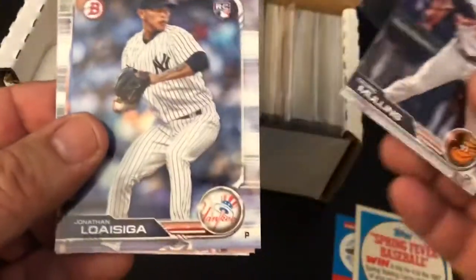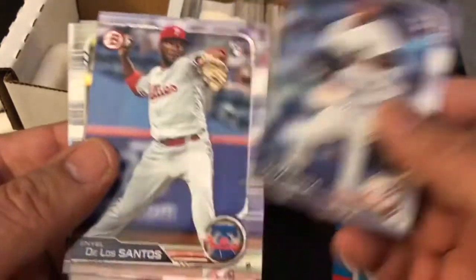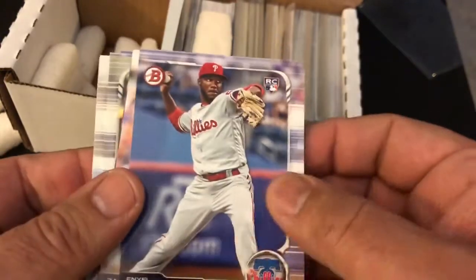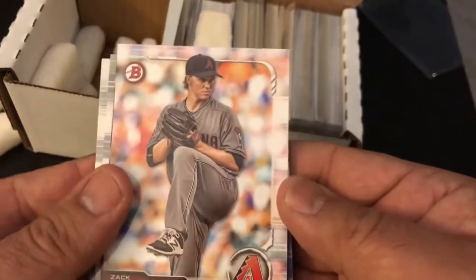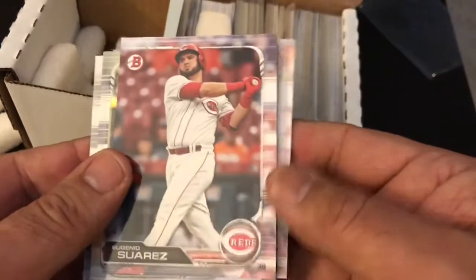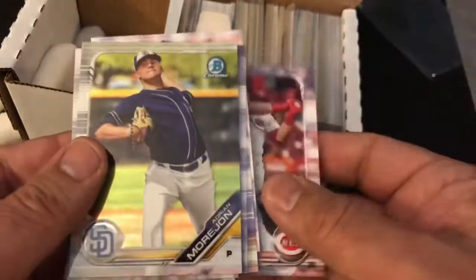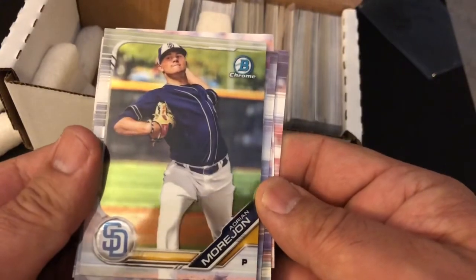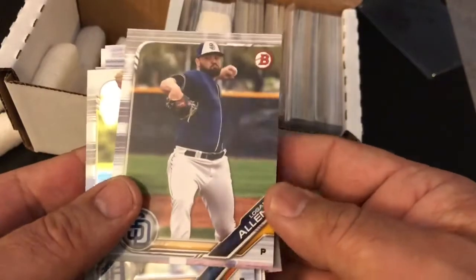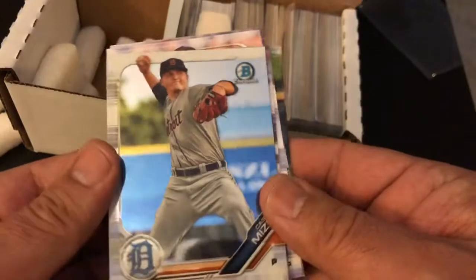Cedric Mullins, rookie card. Jonathan Loaisiga, rookie card. Eniel De Los Santos, rookie card. Nice rookie run. Zack Greinke, before he was traded to the Astros. He's had a nice career. Eugenio Suarez, Reds. Here's our Bowman Chrome. Logan Allen, Padres. Not familiar with him.